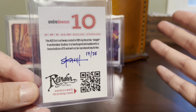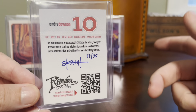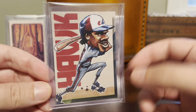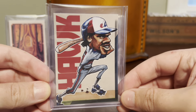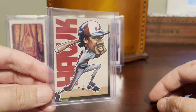On the back of each of these cards is a QR code. And if you scan this QR code, it will bring you to the YouTube episode where he drew this artwork. So anybody that owns this card can just flip it over, visit that QR code, and they can watch this drawing in progress and watch this card come to life. And to me, these are infinitely cool.